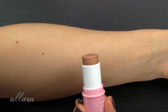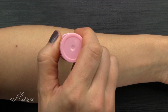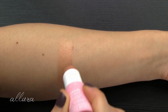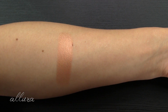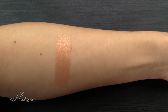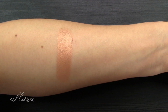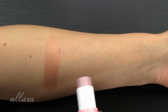All right, CoverGirl suggests to apply these straight from the tube, so that's what we're gonna do. We are going to start with 100 Pink Thrill, and I'm gonna start with just really heavy swatches, and then we'll blend them out in a second. So yeah, I'm not sure why this is called Pink Thrill. I don't see any pink in there. This is a kind of muted copper shade to my eye. I'm gonna leave a little bit of space here so I can blend it out.